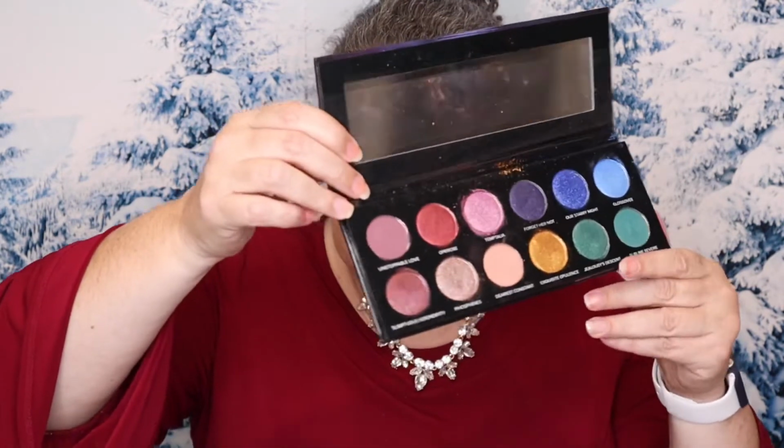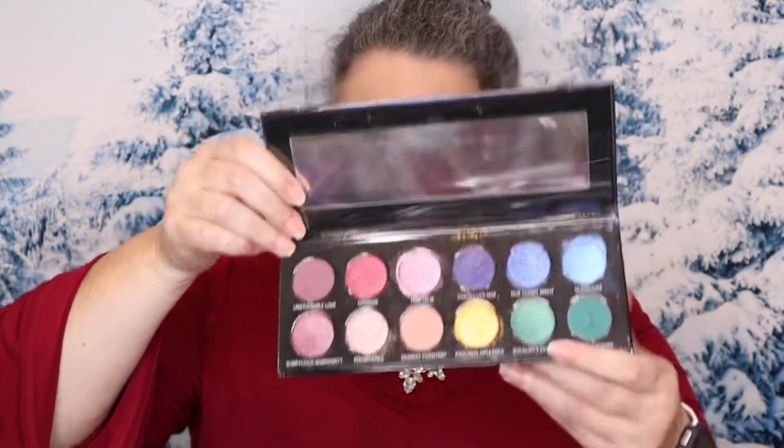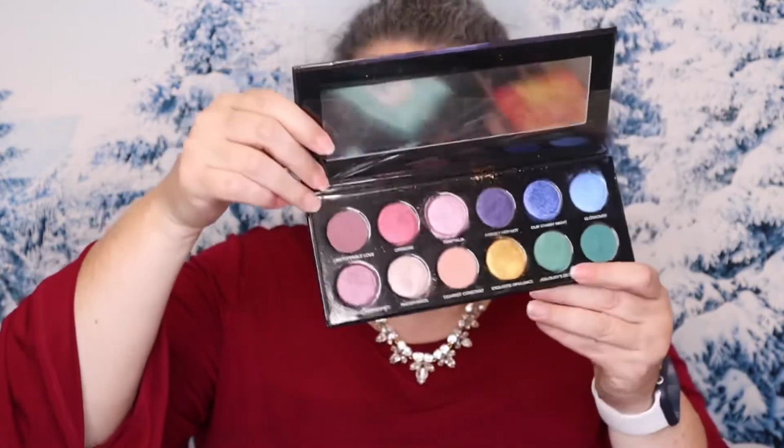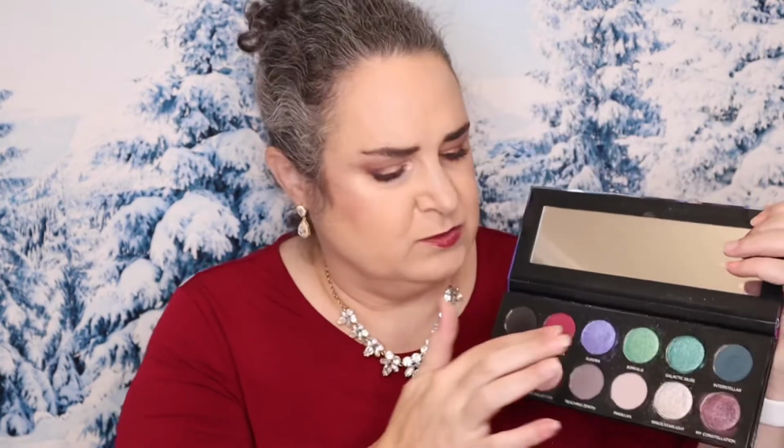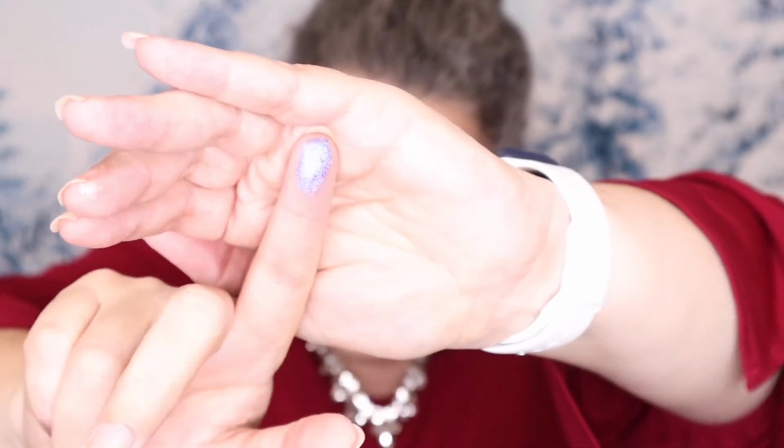The next three are from Sydney Grace. They are the Temptalia palettes. You guys, her formula is absolutely amazing. And I love the Temptalia palettes, especially because they're more of that jewel toned palette color scheme. This is Radiant Reflection. Here is Quintessence. This one here, this is my all-time favorite shade. I mean, I'm a sucker for a periwinkle. I just love it so, so much.